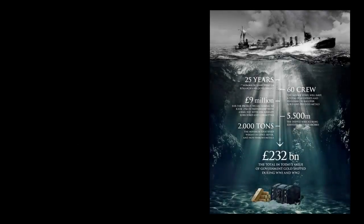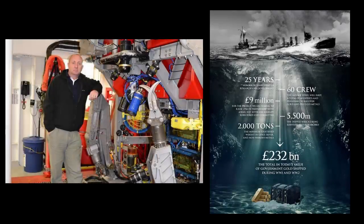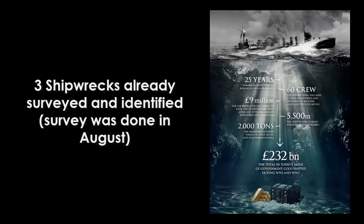Okay, so there is a short video just showing the details of this incredible salvage operation. At the end there you would have seen Will Carrier, who is one of the key people putting all this together, saying we've got it. They've actually surveyed 3 of the first ships. They've already done the survey. They're lying in the right position. They've identified the ships. They're the right ships. They also know that they have not been tampered with.